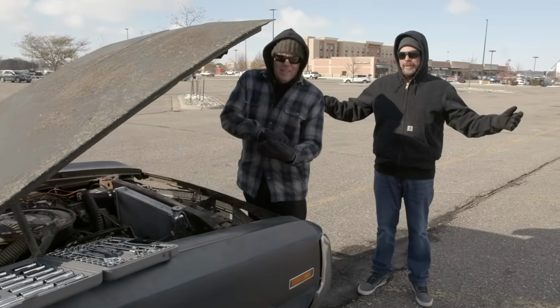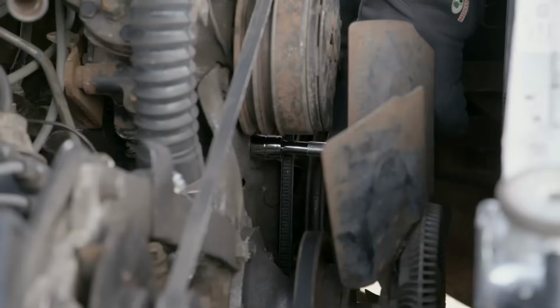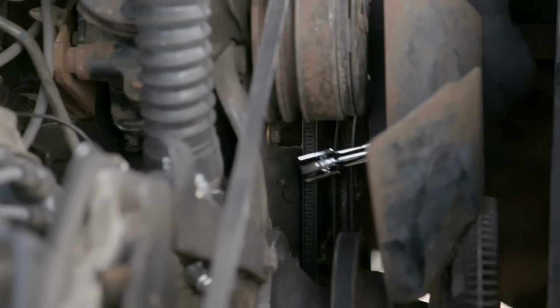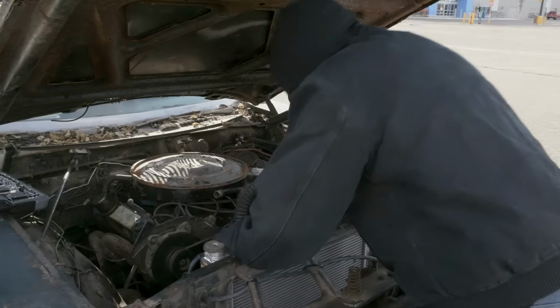Wait, first of all, there's metric in it, so that's a fail. It's a metric world we're living in now, bro. Here's the thing, if you cannot find your 10mm socket, you're working on the wrong car. That would loosen that, and it didn't. I have no idea how to use a tool set. All right, so it's as in as it gets is the problem.